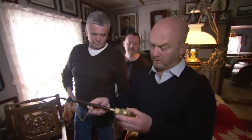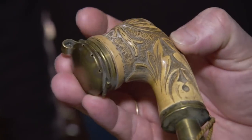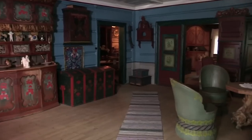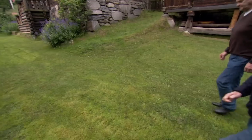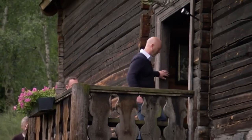Being surrounded by such fabulous antiques, Drew is in seventh heaven. But as so often happens when he visits a home full of gems, nothing in the main house is for sale. So it's onwards and upwards to the outbuildings, where there should be some items on offer.